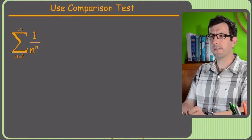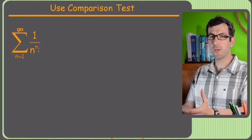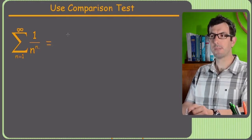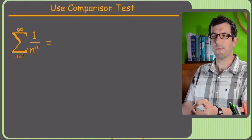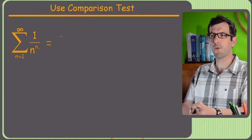Comparison test, once again. Now this one, hopefully if you just look at this, you'll realize really fast, man, I bet this thing converges. Because with n to the n, if n was a constant, it would converge, because it would be a geometric series. If this n was a constant, it'd be a p-series, which converges. This denominator is going to get really big really fast.